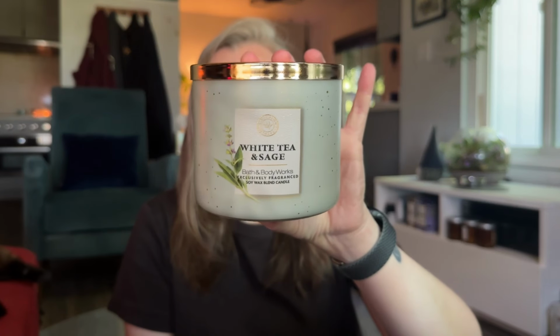Both of these are repurchases for me. I have already reordered the white tea candle from Village, and I will repurchase this one when I feel like I want to burn more white tea candles. I'm a little white tea'd out right now, honestly, but I did really enjoy both of these.